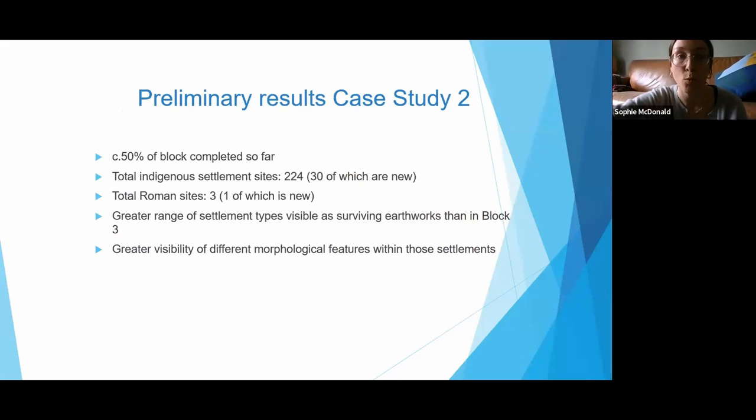And in terms of pulling out preliminary findings regarding facies variation in the settlement record, you've got probably a greater range of settlement types visible as surviving earthworks than over in block three. And within that, you're able to see the morphology of those settlements better. So whether that's to do with how those landscapes have been used through time, and basically differences in trajectories over time in those areas, is something that we'll pull out in our analysis.